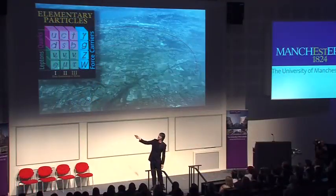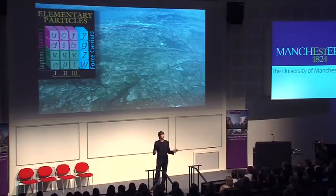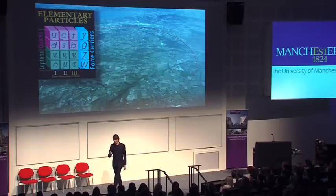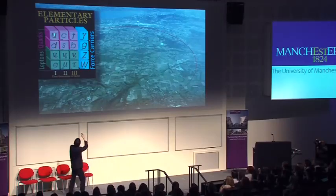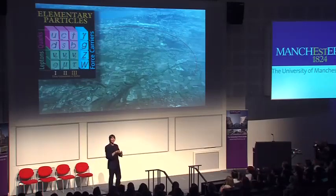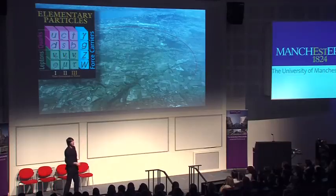This one may be familiar. This is the electron. So the first subatomic particle to be discovered, the first fundamental one to be discovered, the thing that goes around the atomic nucleus to make atoms. These 2 things may be slightly familiar. They're called up and down quarks. The proton is made of 2 up quarks and a down quark, and the neutron is made of 2 downs and an up. So those 2 things are the building blocks of the atomic nucleus.